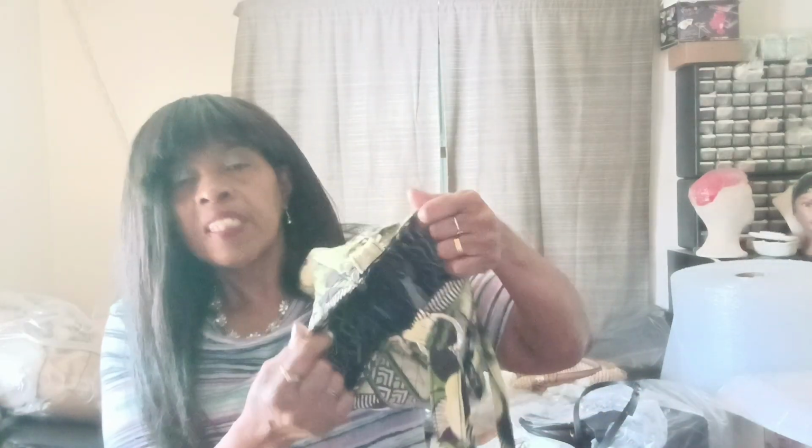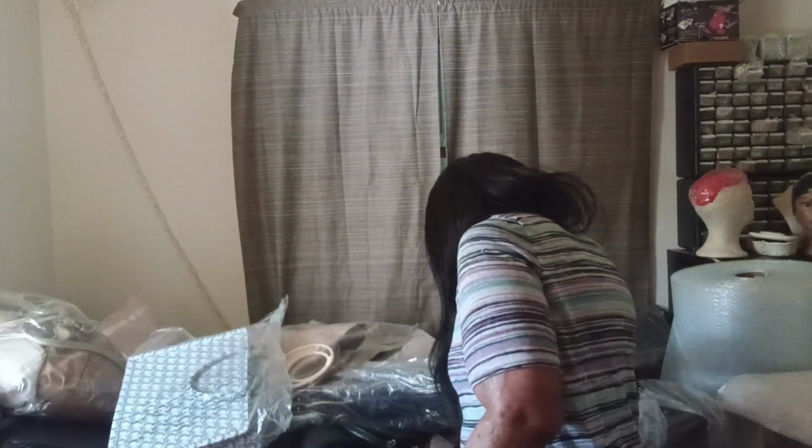So this is a Vera Bradley. Actually, this is my first Vera Bradley, and it is in great shape. Magnetic Velcro closure. Here's the inside. You do got your one open pocket there. Very, very clean. Now I don't see any marks or anything on this one here. Very, very clean. Okay, we got that.